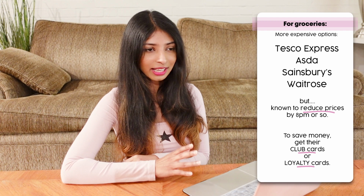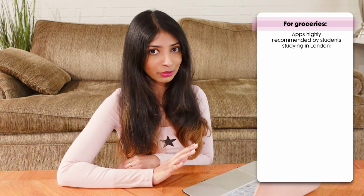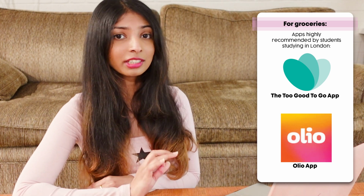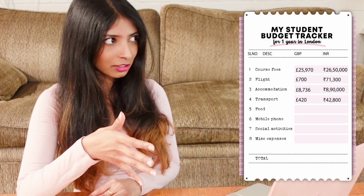Now, I also need to tell you guys about 2 apps that I have seen students speak a lot about. The Too Good To Go app and the Olio app. Both these apps allow you to find food at very cheap prices. So keep an eye on these apps as well. Now for my budget, it's really hard to budget this food section because everyone's got different needs and will spend differently. But from my research, on average, students seem to be spending about £50 in a week on food and groceries. So that's £200 for a month and £2,400 for a year.